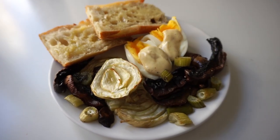Okay, so I've just served it up. I've got my boiled egg with mayo, some baguette, and some veggies. And I did have some cheese and salami, but I've already eaten that. I was snacking while I was waiting because I was really hungry. But this is my dinner, and I'm about to eat it, and I'm really excited. Yum.